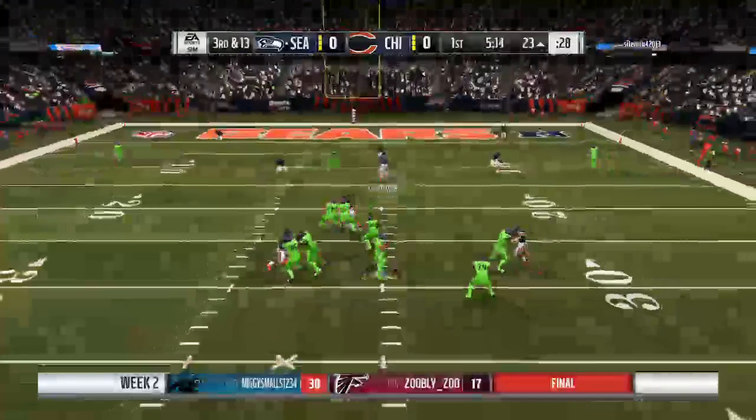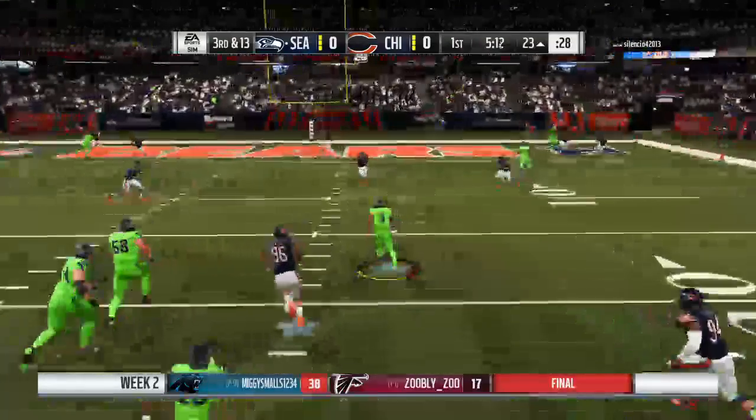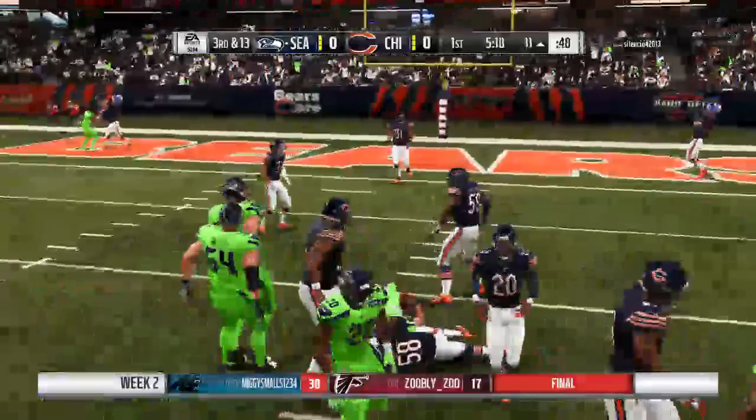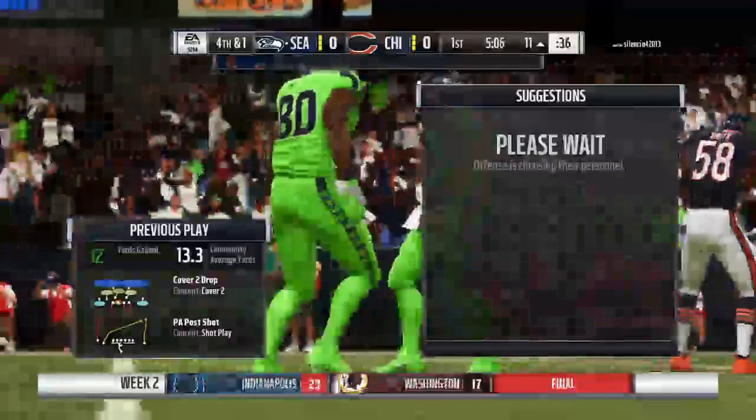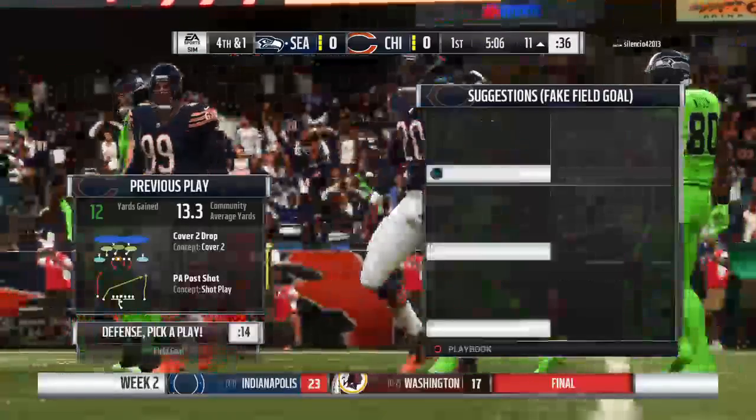They go play action with Wilson. He may try and run for this. Able to pick up a dozen yards there on the scramble, but not enough. Fourth down. I liked his effort there. He got it done on his own.